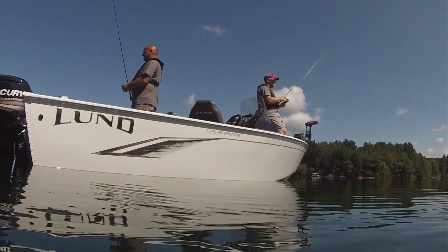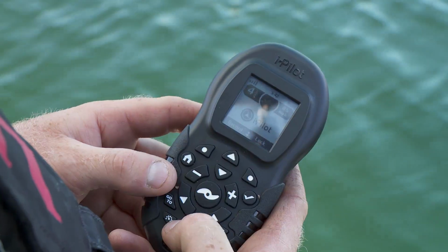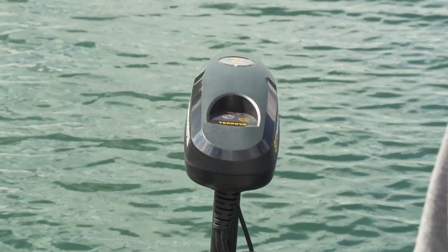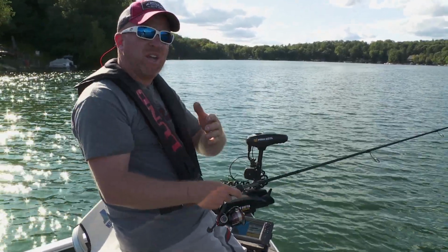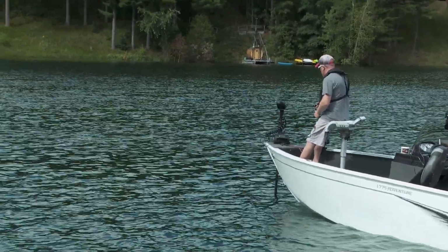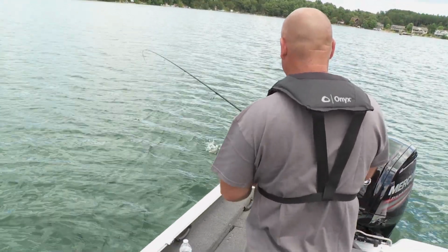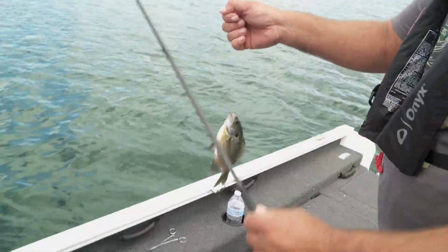One of the critical components of having a successful day, especially in this clear water, is the ability to use a spot lock from that Minn Kota Terrova. We're not dragging anchors across the bottom. We're not stirring anything up. We can very precisely move along these weed edges and hit our spot lock, and we're staying in one spot. And we can fan cast an area, use the jog function and move back 5 feet at a time, and just continue to work down these weeds. So very critical for the type of fishing that we're doing.